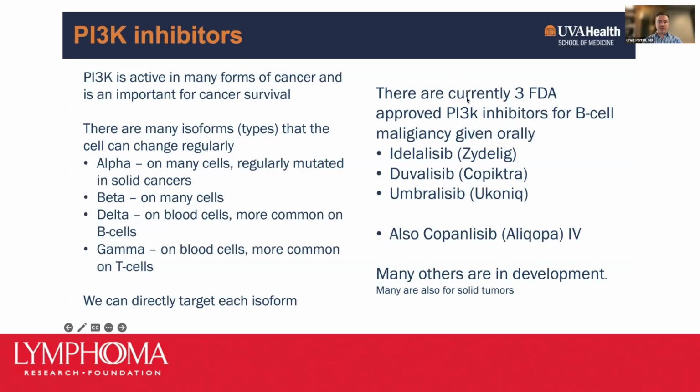There are currently 3 FDA-approved PI3 kinase inhibitors for B-cell malignancy: idelalisib, duvelisib, and umbralisib. This was last year's slide. I will say now that that is no longer the case. Idelalisib and duvelisib are the only 2 that have an actual indication now.